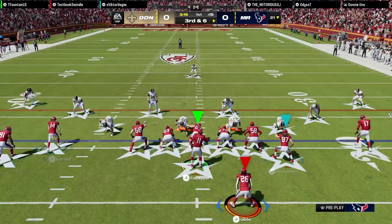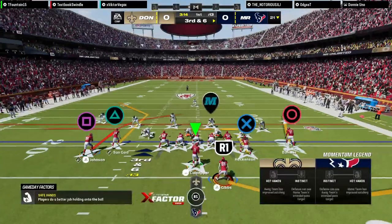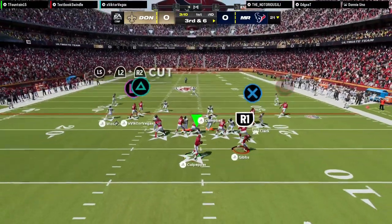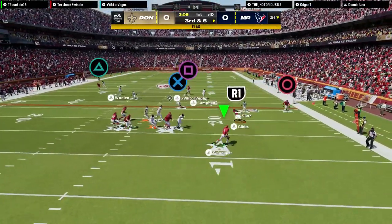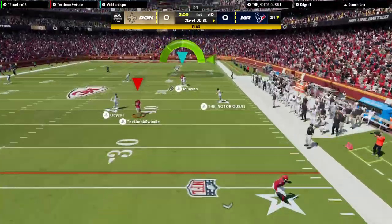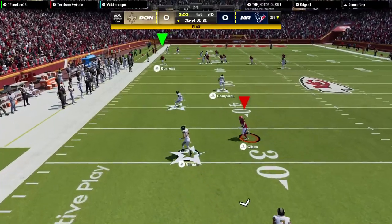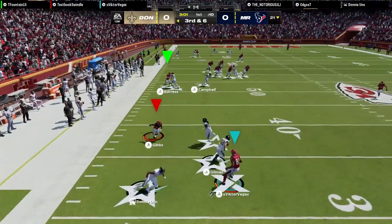This defense looking for an early stop. This is third down and six. He's still on the team. They'll look to throw here. Flushed out right. Free plays. Now he's going to throw deep right side. Oh, shit. Still the game. Going to be intercepted.